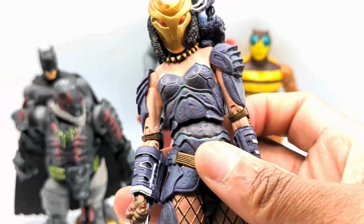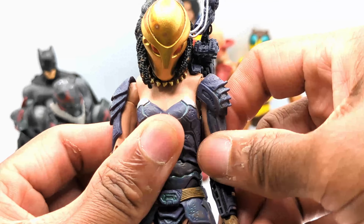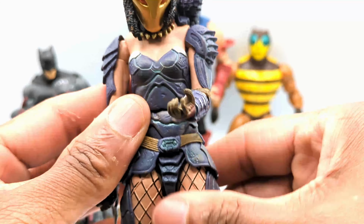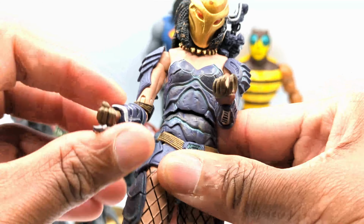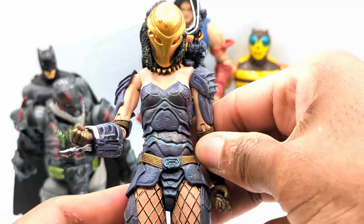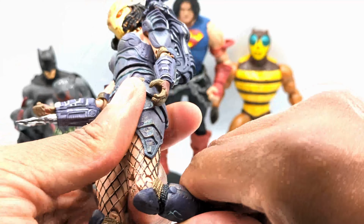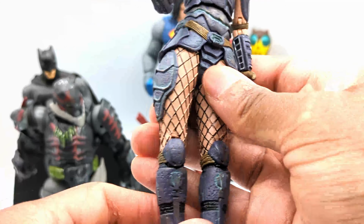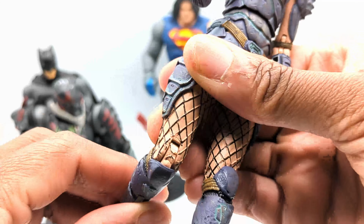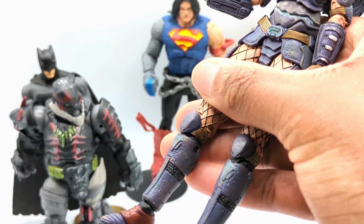I'll probably do a better review later on once I get to play around with this more, but it doesn't feel bad. You NECA fans out there who have the legit version of this, tell me, what do you see in this? I'm sure there are some quality control things with paint, little things. Articulation and all that looks the same.